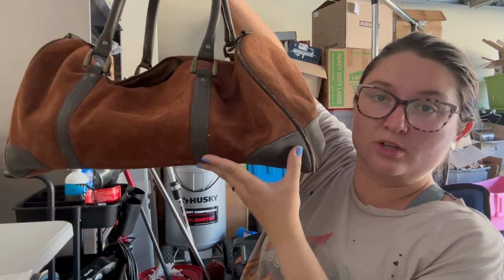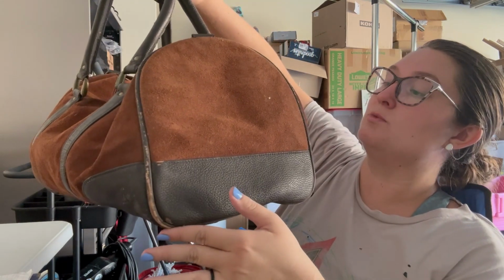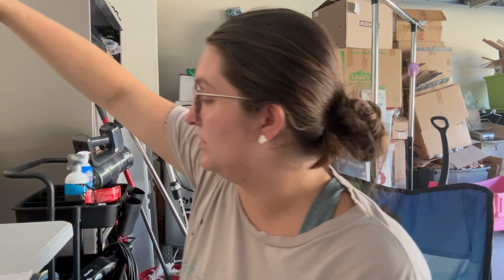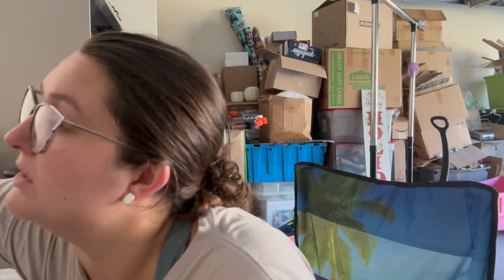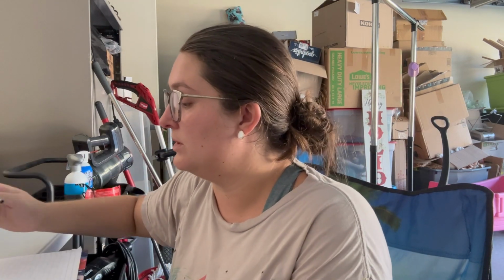This is a vintage duffel bag. The lining is worn out a little bit, but the tag on the inside says this is 100% leather, but there's no branding at all. Not on the zipper pulls, not on a tag on the inside, nowhere. So I haven't really figured out what I'm going to do with that yet. And then I do have an Adidas backpack right here as well. It's pretty used. It needs to be cleaned in some fashion if it's going to be sold, or it may just get put out at the yard sale. But those are over here on the table since they're smalls.